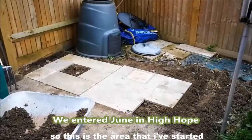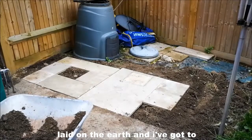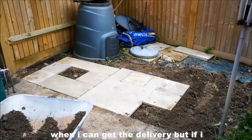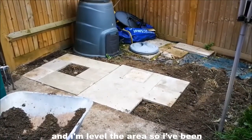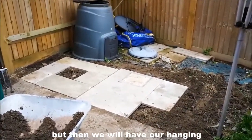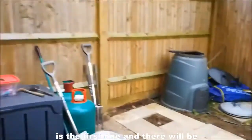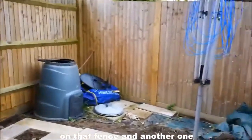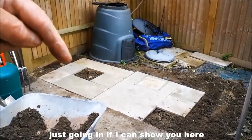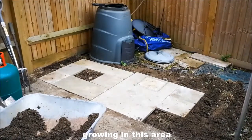Here we go. So this is the area that I've started working on, and the slabs are not down in position properly. They're only just laid on the earth, and I've got to get the sand and cement underneath when I can get the delivery. But if I lay it all out and level the area, so I've been clearing that sort of thing and turning it into that sort of thing, then we will have our hanging baskets and our painted fences. This basket here is the first one, and there will be another one on that fence and another one on that fence there, and I'm sure with some planting just going in, if I can show you here and here, we'll have some nice cottagey plants growing in this area.